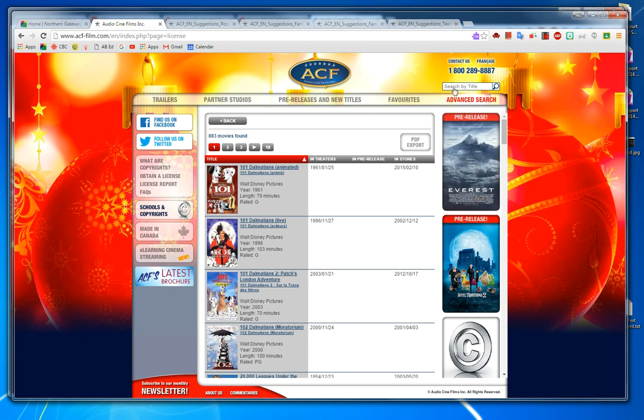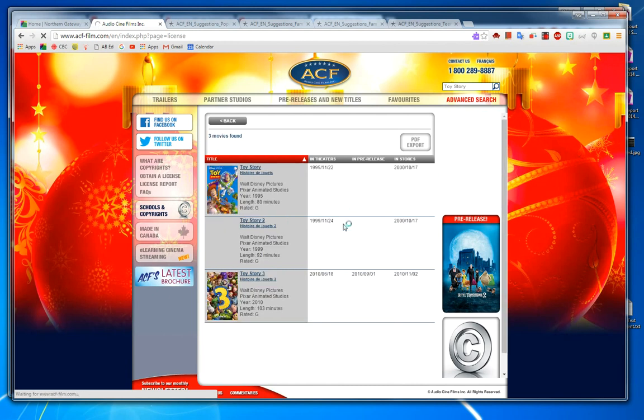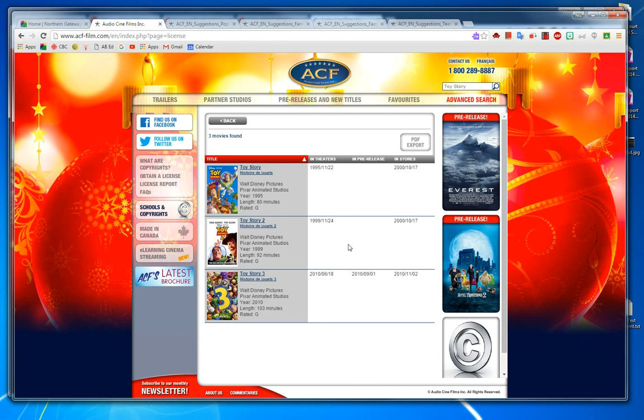If you want to just know about a particular movie, you can go up here to the search by title, put in something like Toy Story, and do a search on Toy Story. It goes through and it'll bring up the movies associated with the word Toy Story in them. And there you have the three of them that have been out for a while now. The first one was in 95, then 99, and 2010. So, just gives you a quick breakdown. So a great search tool for what we want to look at here.